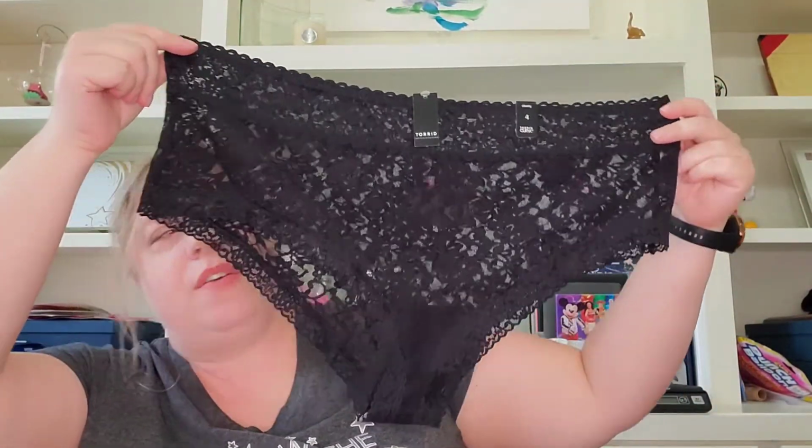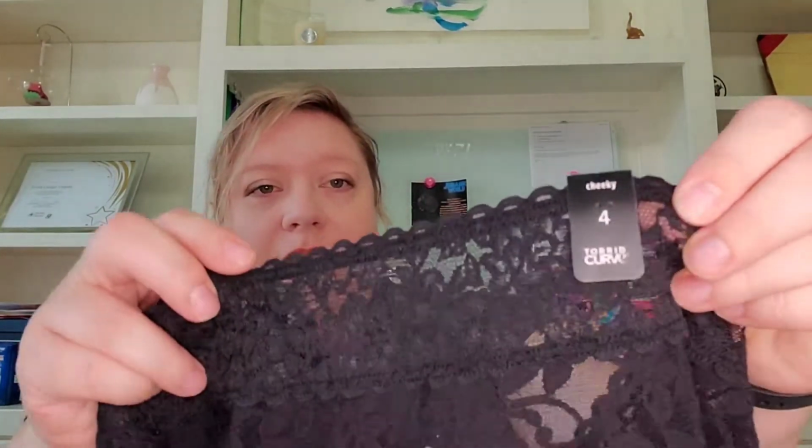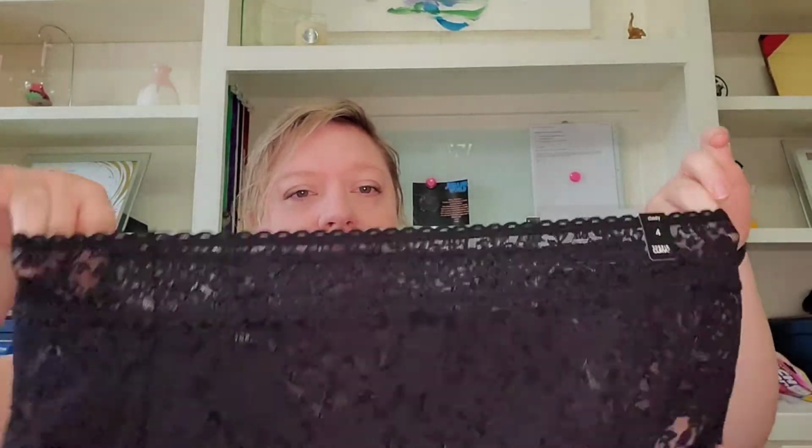Another pair of lacy things. These are from Torrid. Torrid's, for those of you who don't know, a very popular plus size store. Things from there usually sell pretty quickly. It's a size 4, which means it's like 4X. So a 1 is like a 1X, which would be like a 14, 16. A 2 is a 2X, which is like 18, 20, and so on. So this would be like a 26-28. Like I said, new with tags, it's the cheeky, which I love those. And the retail on it was $16.50. So those are really cute. All right.